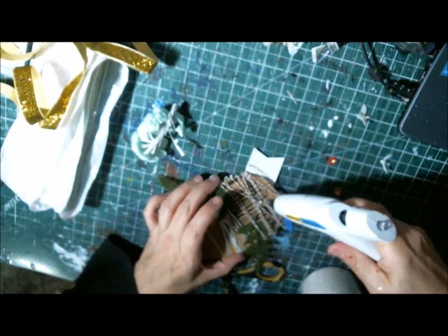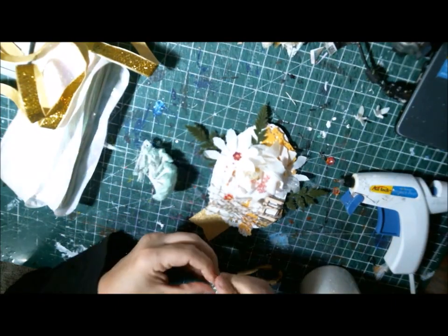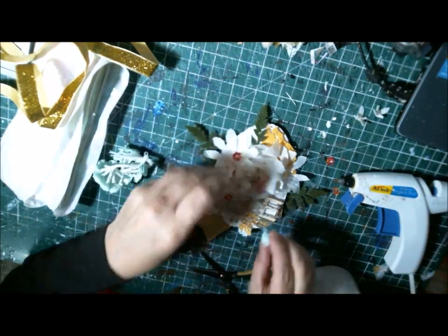And this is it. This is my tag. Pretty much it. I added a ribbon for the tag part. Instead of putting a hole, I just glued it on. It worked out really great.